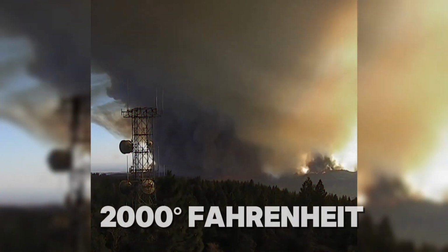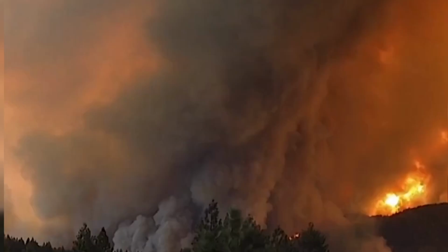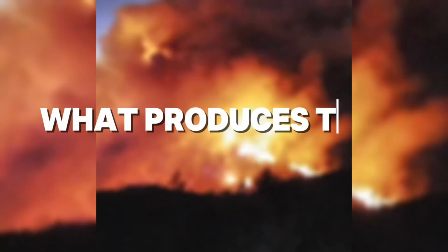fire tornado that can generate winds stronger than a hurricane and reach temperatures above 2,000 degrees Fahrenheit. Fire tornadoes don't only spread fire, they generate their own weather, sucking up burning material, feeding the flames, and rendering wildfires all but uncontainable. But what produces them?